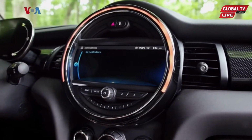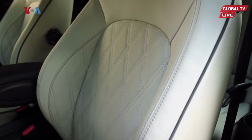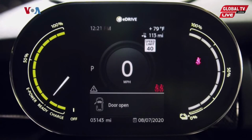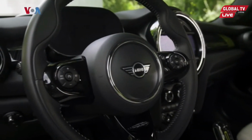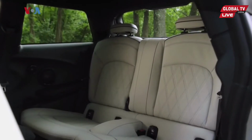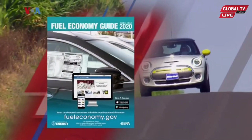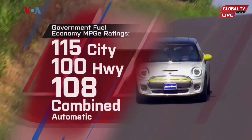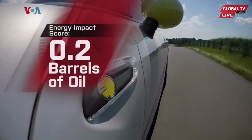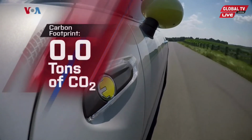The SE comes feature-rich too. Navigation on the central 6.5-inch display is standard, as are heated front seats, a dynamic digital instrument cluster with the customary EV-specific displays, and a leather multifunction steering wheel. There's also a different heater that uses less energy, and yes, there's still a sport mode in addition to mid and the 2 green modes. Government fuel economy MPGe ratings are 115 city, 100 highway, and 108 combined. For an almost perfect energy impact score, 0.2 barrels of yearly petroleum consumption, and no CO2 emissions.